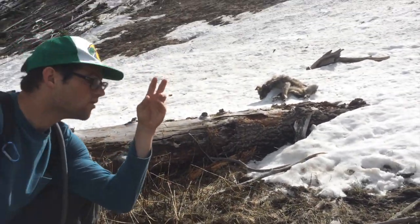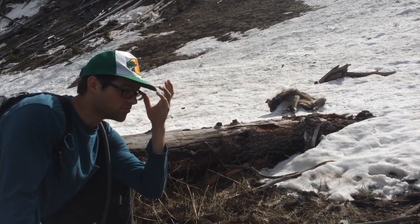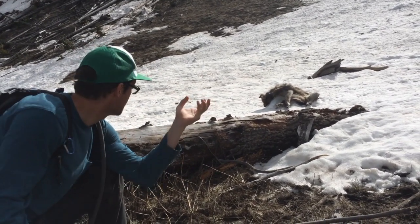So right here, we actually have had the depressing but amazing sighting of this dead wolf.